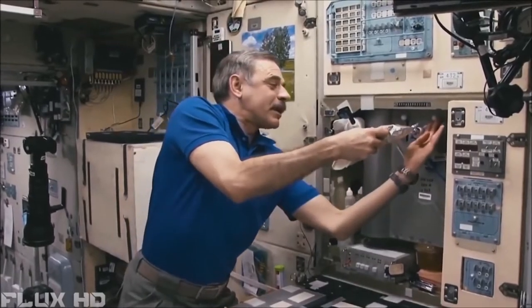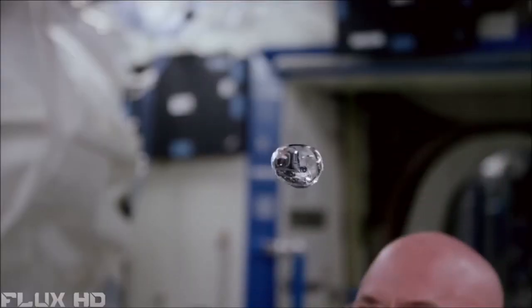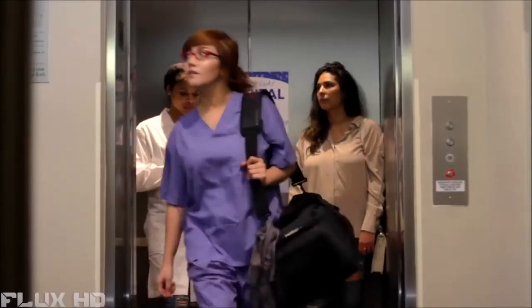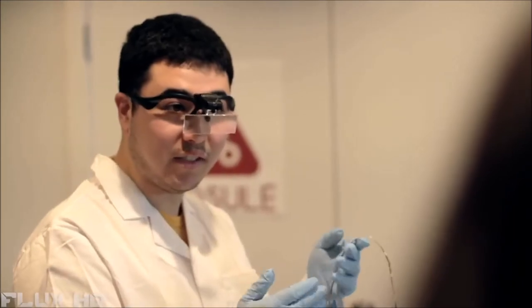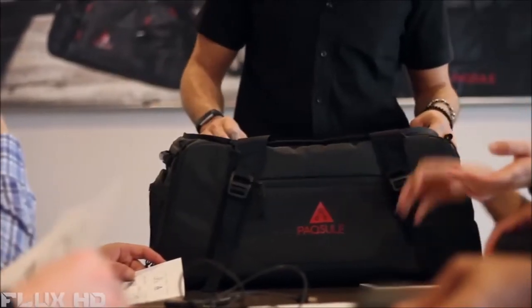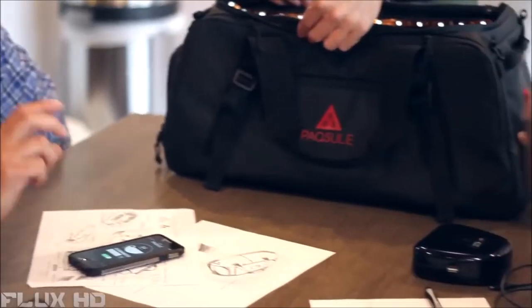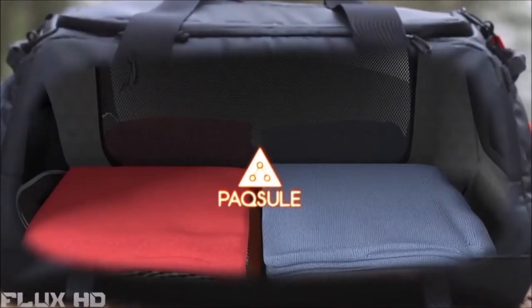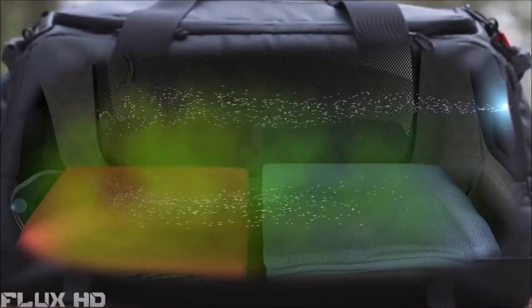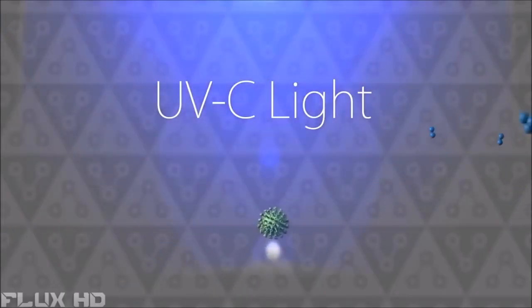NASA uses O3 to sterilize drinking water in space, and O3 has been used for years by professional sports teams, hospitals, and dry cleaners to remove odors and kill bacteria. What we've done is take that technology and make it compact enough to fit in a bag. And we've added UVC light, which is also used in hospitals to sterilize medical equipment. The O3 penetrates fabric to clean your clothes and shoes, and the UVC acts as an additional measure to sanitize exposed surfaces.